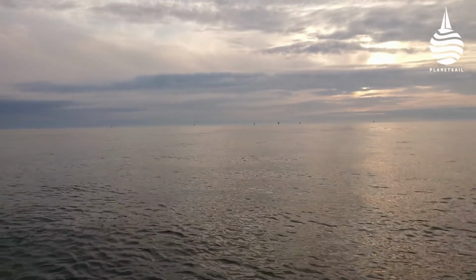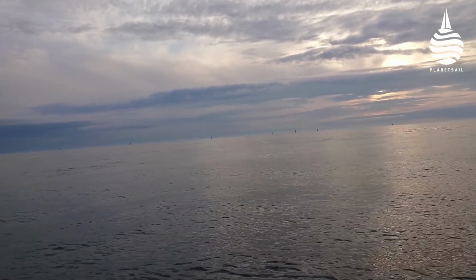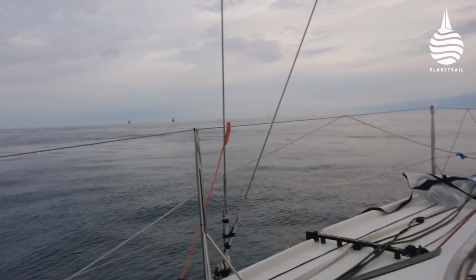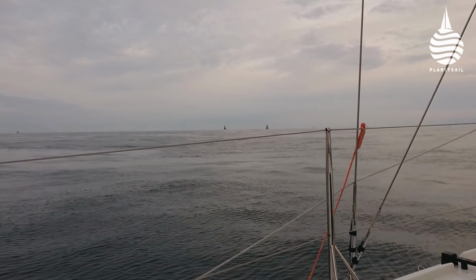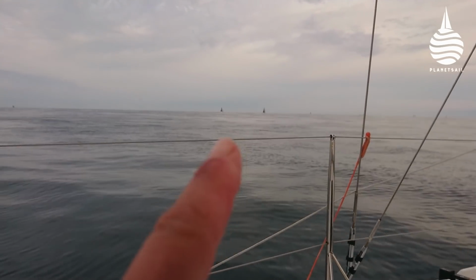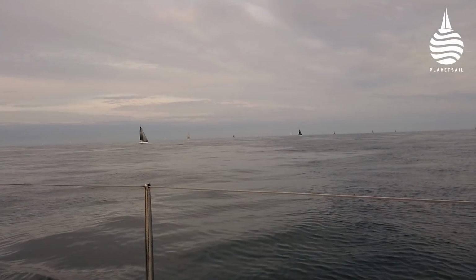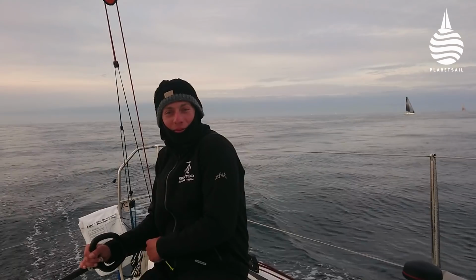I can tell you Swell is just down there, about a mile away. I can tell you Aries is that one, and that's Tigress of Cowes. And there is Sea Bear, and James looks cold.